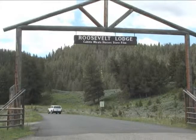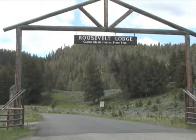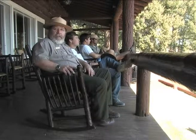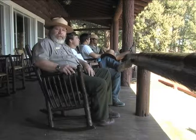Just 19 miles north of Canyon, you will find Roosevelt Lodge and Cabins at Tower Junction. Roosevelt Lodge has a great porch. It's the perfect place to sit and wait for an outstanding meal in the popular dining room. This quaint old lodge is the best place in the park to get a Western experience.